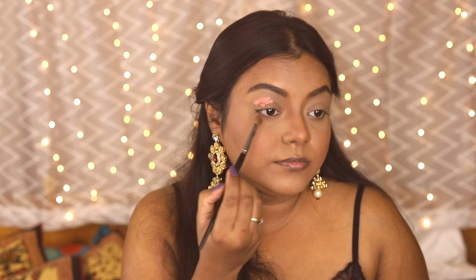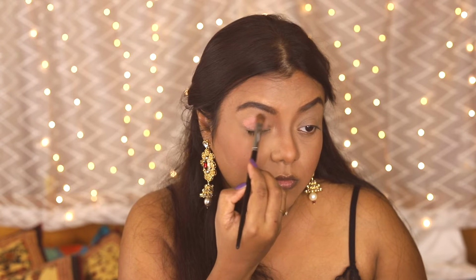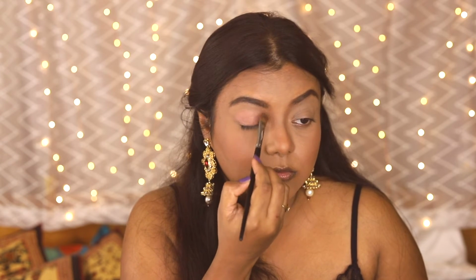on my eyelid, and then taking a fluffy brush I'm gonna blend it mostly my eyelid, all over my eyelid, like this. You can see the change. So same thing I'm gonna do for my other eye also.